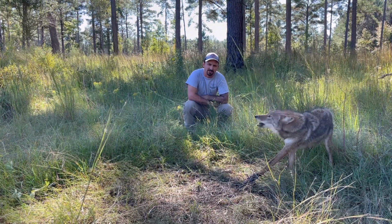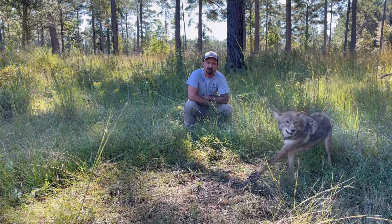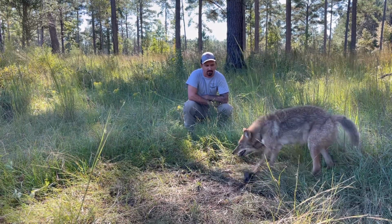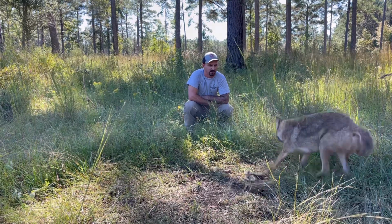There ain't much I can say over this thing right now, but it's a really, really big mature coyote. So we're gonna snap some pictures of him and get him taken care of. Pretty pumped up to get this one out of here.